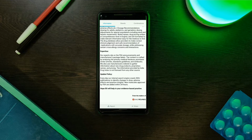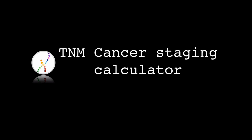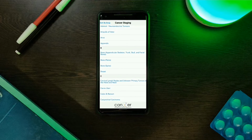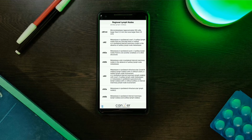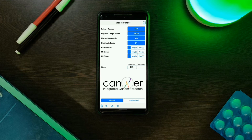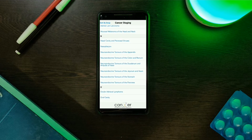The following apps help mainly surgeons of any specialty. First is TNM Cancer Staging Calculator. As a surgeon, we often come across patients with malignancy, and after proper evaluation, we stage the malignancy. This app helps in staging of the malignancy, and it's a very minimalistic app in which we just enter the TNM of the malignancy and it gives us pathological and clinical staging according to the latest AJCC classification. This app is available on both Android and iOS. The app is free on Android, but on iOS the app costs 399 rupees.